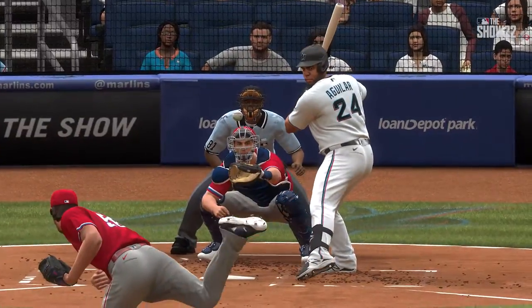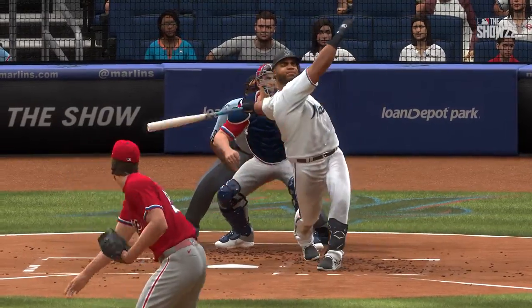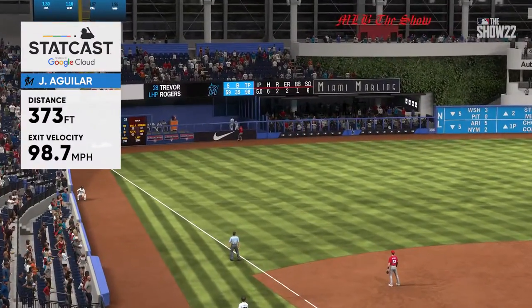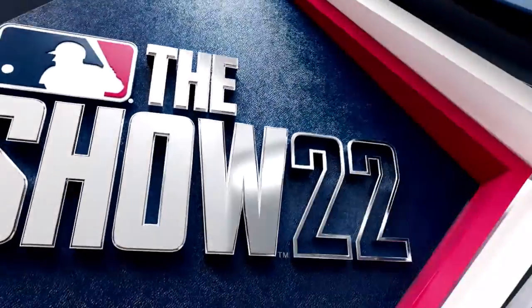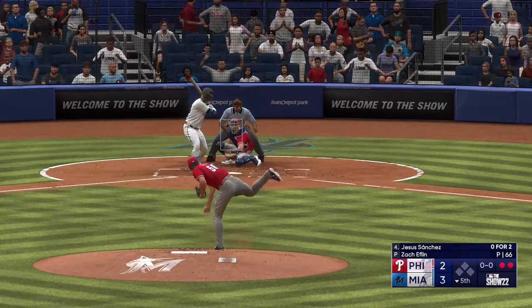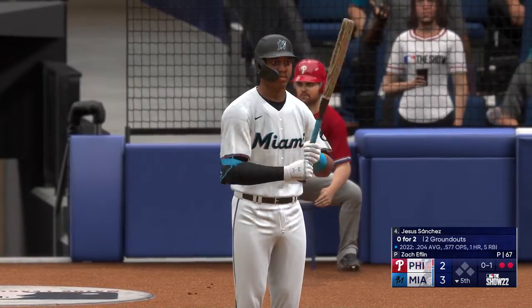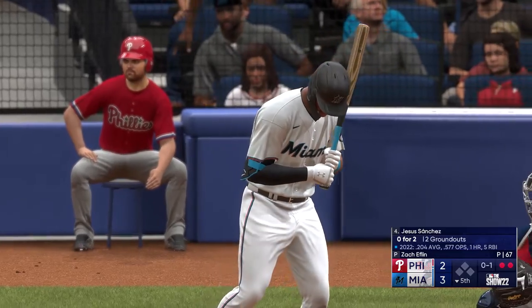A hanger, and pitchers typically don't get away with making a mistake like that. And right there, he made him pay. Jesus Sanchez, the next up for the Marlins. Now batting, left fielder. First pitch, and that's in for a strike. Okay, from here, he's got to treat this as a clean inning. Forget about the fact that his team is now down by a run.